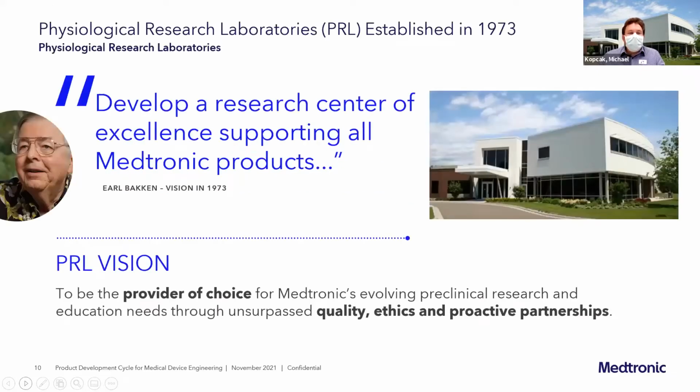Thank you, Mark. Medtronic was founded by 2 gentlemen, one of which is Earl Bakken. In the early 70s, Earl Bakken wanted to create a research center that would allow the engineers and scientists to go from the benchtop to the bedside. So he had this idea to develop a research center that would support all of the preclinical testing before the device goes into a human on site. And as a result, PRL, or the Physiological Research Laboratory, was established.